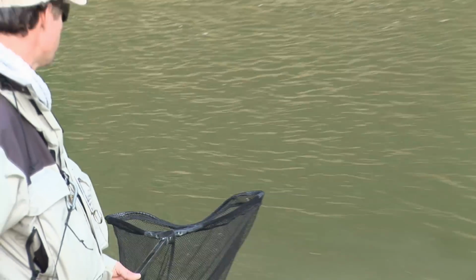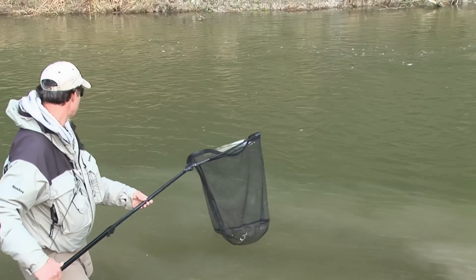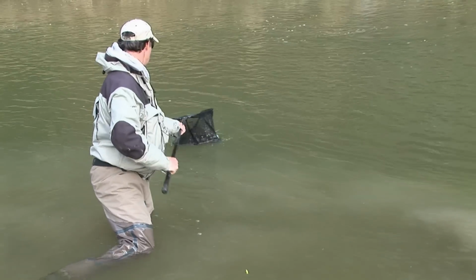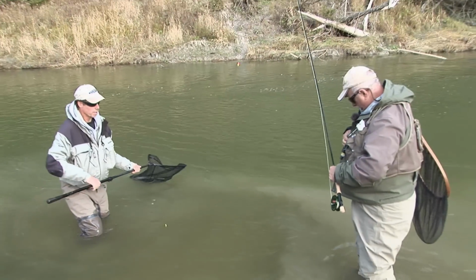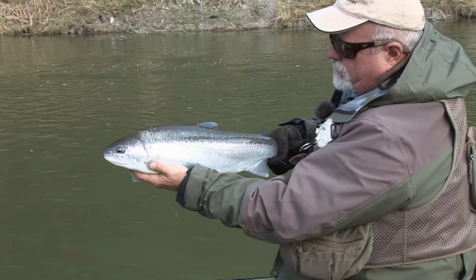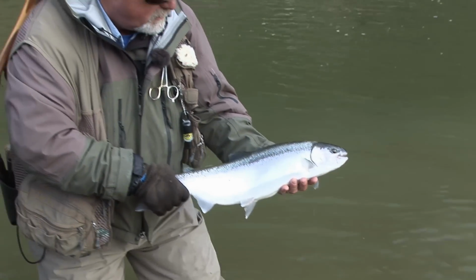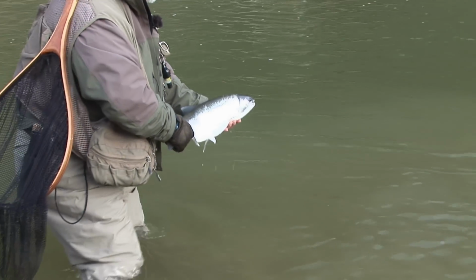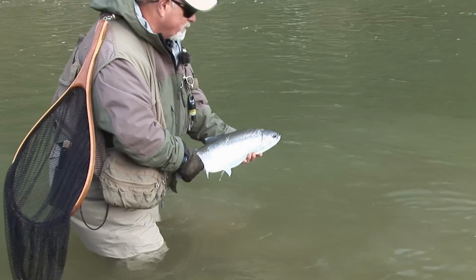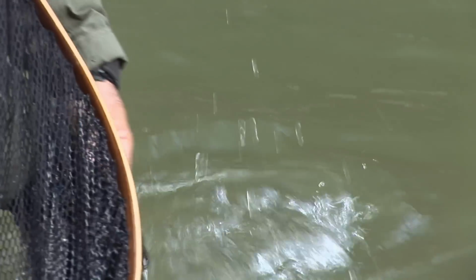You ready for me to scoop him? Anytime. All right. I'll lead him to you. You hit that egg fly? Yeah, it's the bottom fly, so it's the egg fly. I like those big eggs. Yes, sir. Very good. In the bag. That is a bullet silver. Beautiful, beautiful Southern Ontario steelhead. That's fresh in from the lake, probably one or two days. So let's step out a little bit farther and not drown myself. Oh boy, that water is cold. That didn't take long.